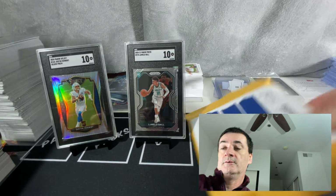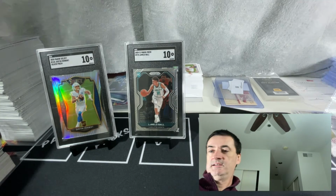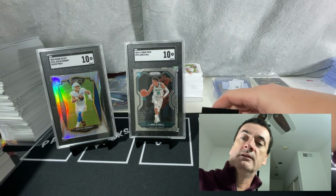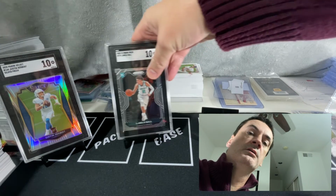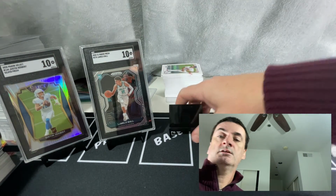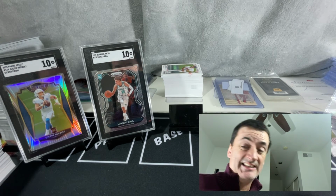All right. Last card. This was something that I've been looking to pick up for a while. It looks like we have to move these stands over a little bit so we can get it in here. $556.99 I paid for this.